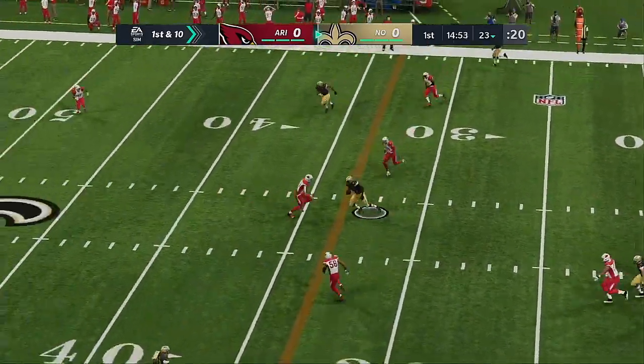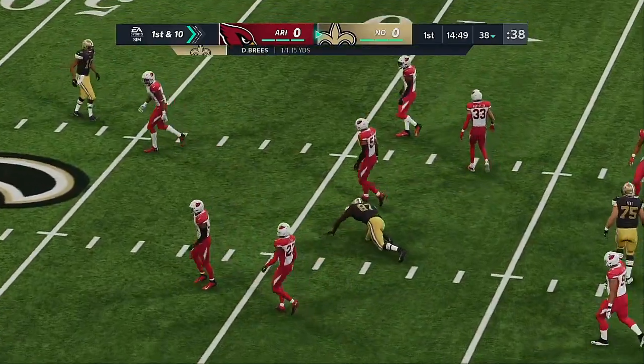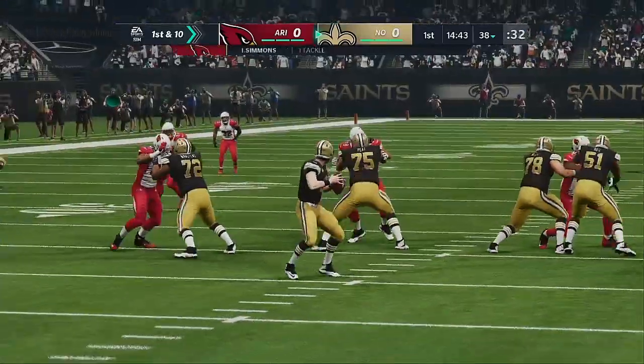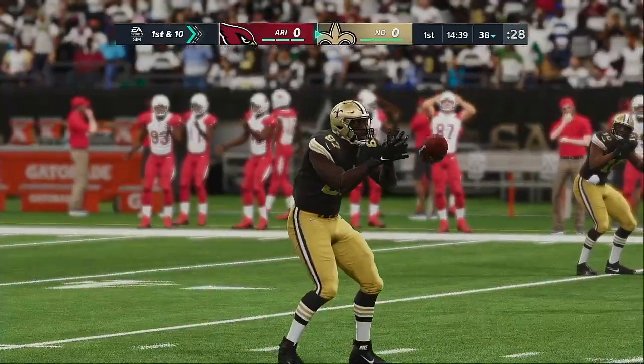First and 10, here's Brees. And it's hauled in by Jared Cook. And he's taken down, but able to slip across the 35. A good start offensively. 15 yards on the game's initial play. And there's a completion to the tight end.